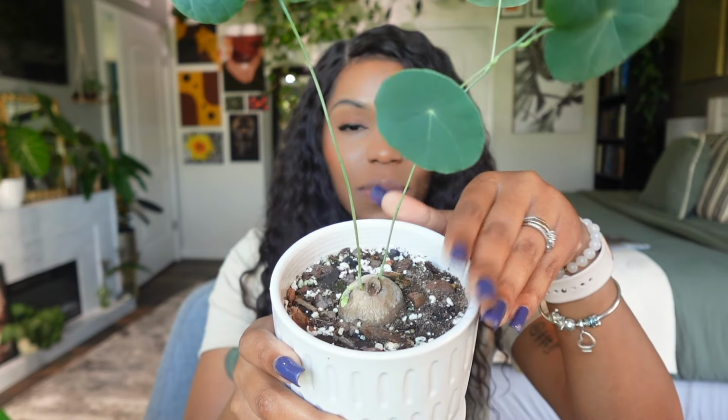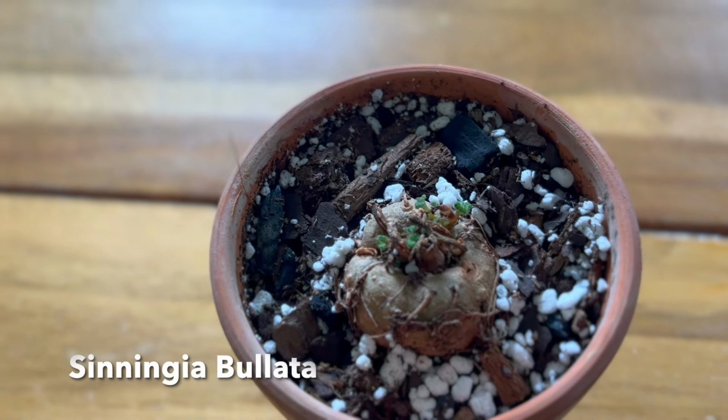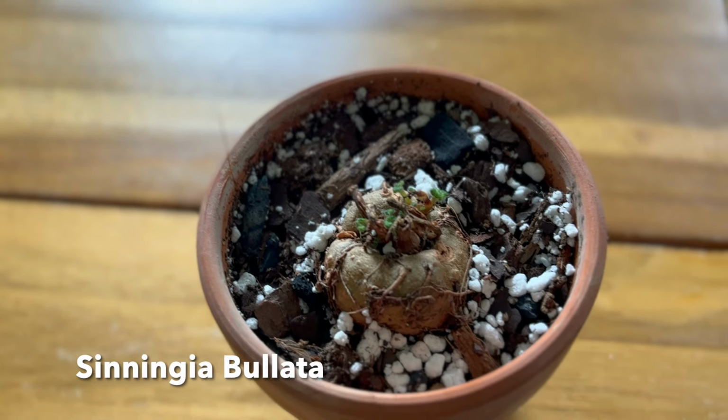Mine is pretty small still, but there are a few more that I want. I actually just got one that's still a bulb, so I'm kind of late in the game to be trying to get that one to sprout this year.